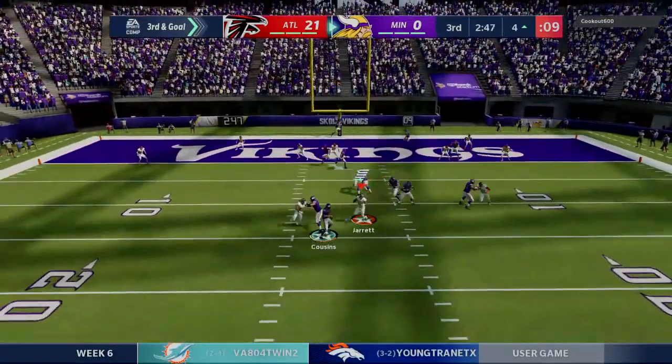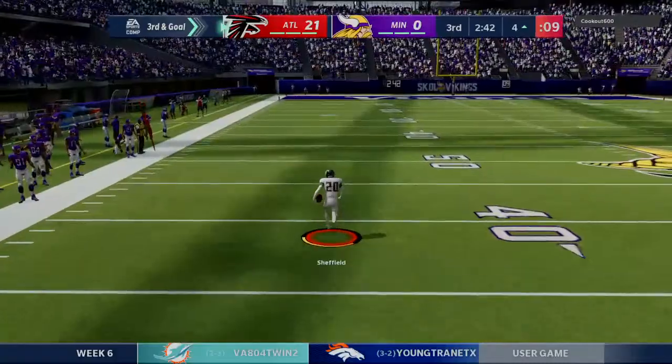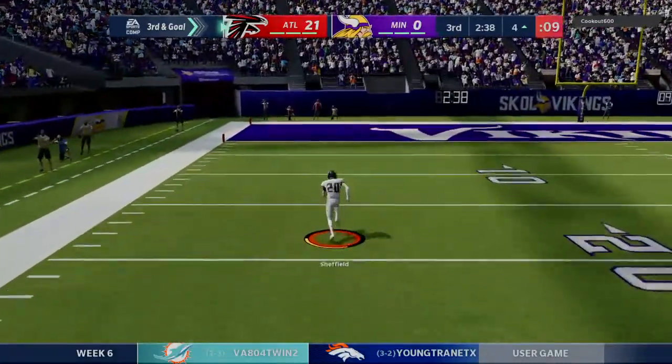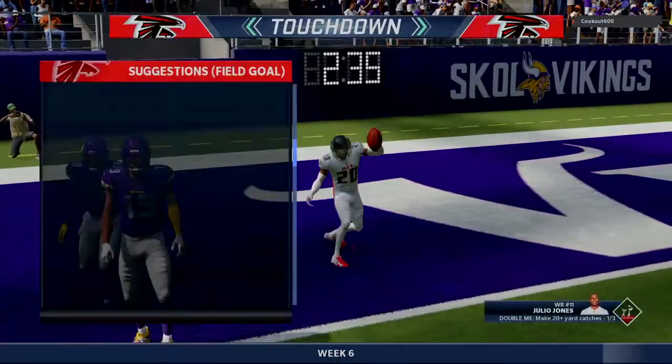Throwing is Cousins. His pass is intercepted for the 4th time today. Picked off inside the 5. He's at the 50. He's at the 30. Ain't doing nothing. And he will score. Touchdown, Falcons.